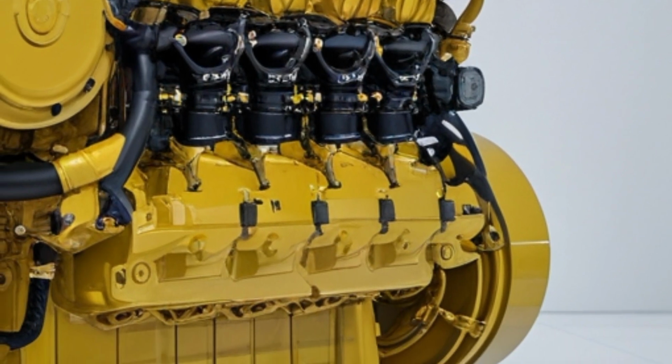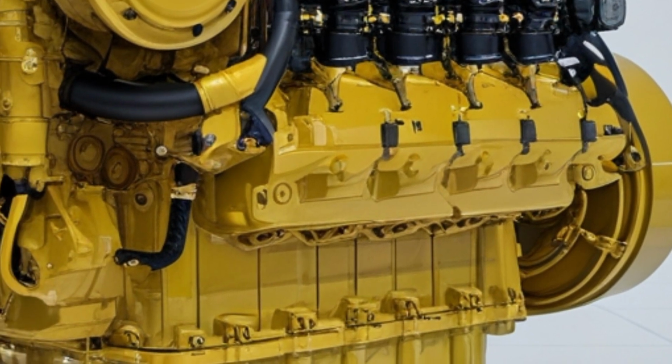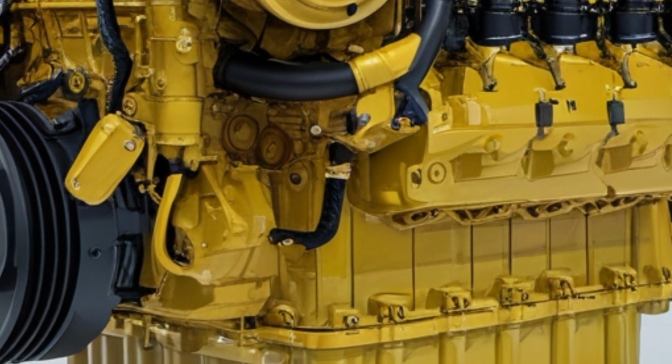If you love the smell of engine oil, the sound of a big block rumbling at idle, and stories from the golden age of diesel, then you're exactly where you need to be.